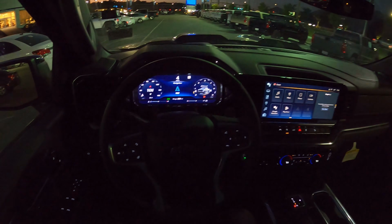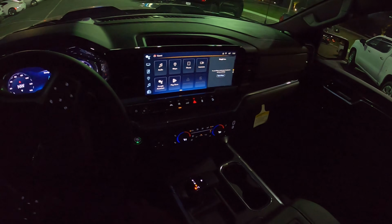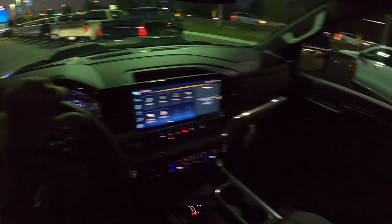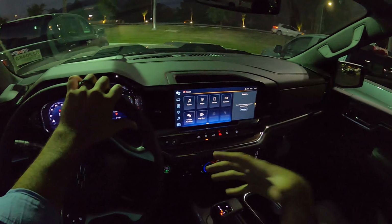Seat comfort, these seats definitely are pretty firm in the Trail Boss. It's just kind of a Chevy thing to make firmer seats. And this is where the front camera would definitely come into play, squeezing into a spot like this. But overall, I love how this drives.